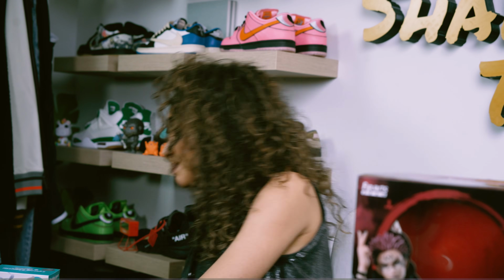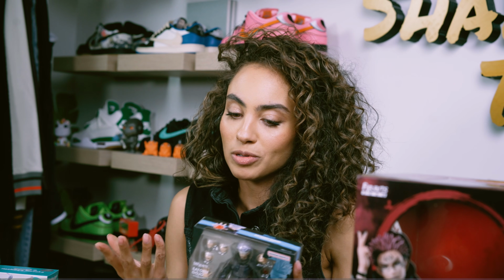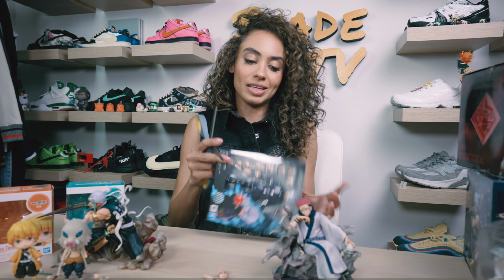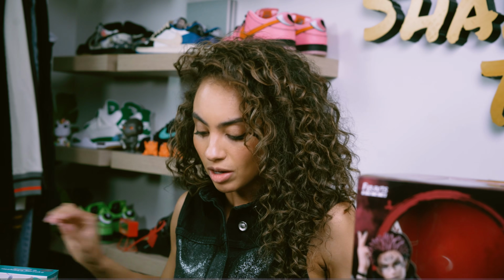All right, last but not least, I would say this is probably, again, another big cosplay moment. This is the oh so powerful Gojo. This is definitely probably a lot of people's favorite character on Jujutsu Kaisen. And it's hard not to love him. He is a very cocky character, which makes sense, because he's so powerful. But we're just gonna open up this box.